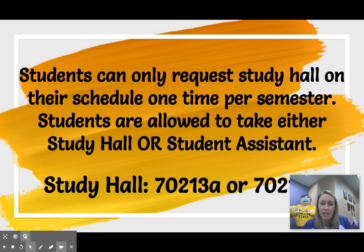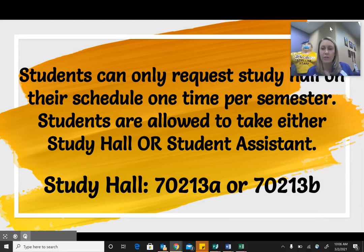If you're wanting to take a study hall next year, make sure that you add it to your schedule as both 70213A and 213B, and this allows you to take it for the whole year. So A is first semester, B is second semester. It is a lot easier for us to change your schedule if you decide you don't want a study hall, but it's really good for planning purposes that if you think you need a study hall, then you put that in your schedule now.